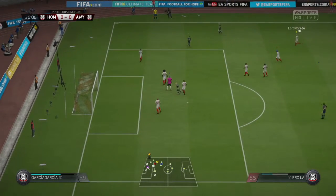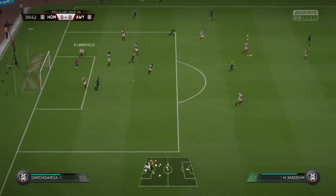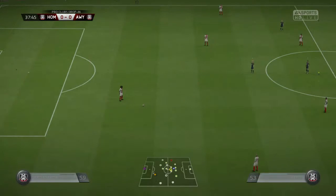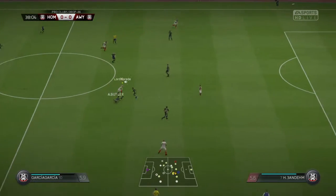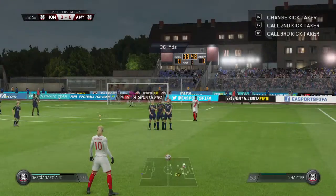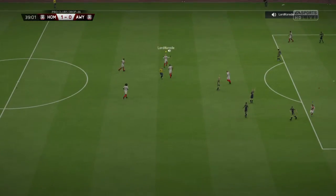Danger, but he's cleared it. Throw in now. And that will clear the danger. Well, you can see what he was trying to do, but the pass was... Referee's pointed for a free kick here. That could be a booking here. Looking to get forward a bit. Well, you know what's coming, but stopping it is an entirely different matter.